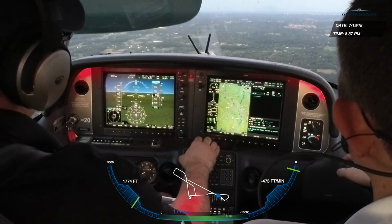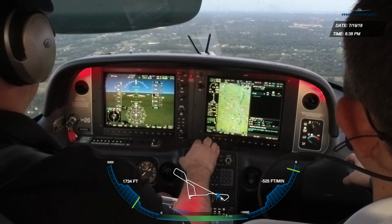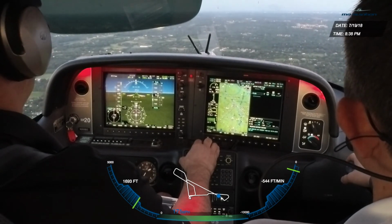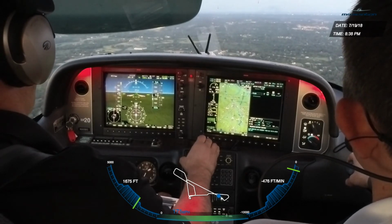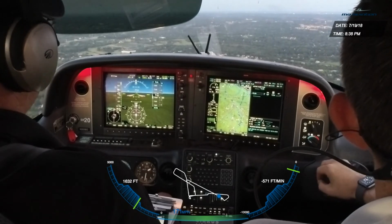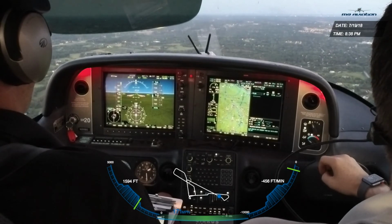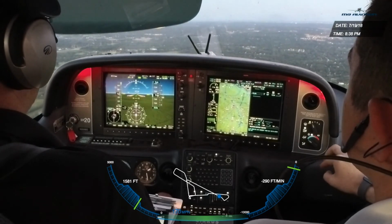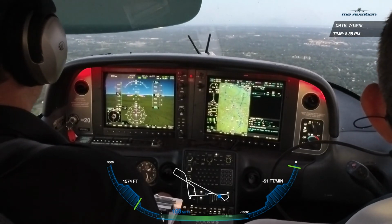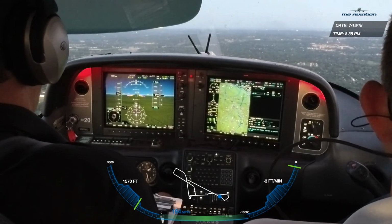Okay. The airport will be at our 12 o'clock, pretty easily spotted. I think these guys are starting up here, so do you want us to pull up further? Alright, we're leveling off at pattern altitude. Pull that power back a little bit so it doesn't come in there too quickly.